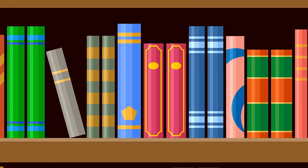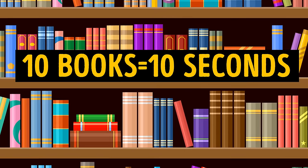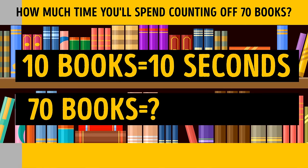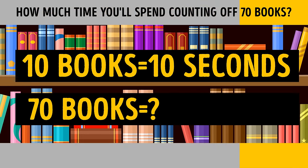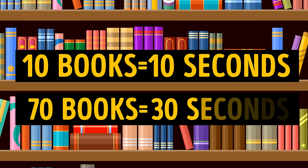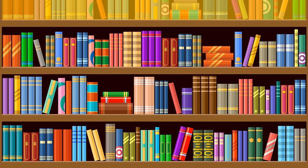There are 100 books on a shelf. To count off 10 of them, you'll need 10 seconds. How much time you'll spend counting off 70 books? It will take you 30 seconds. You'll need this time to count off 30 books, and the remaining ones will add up to 70.